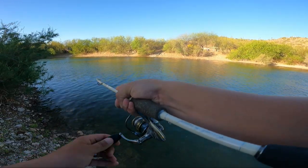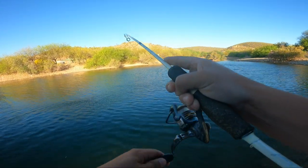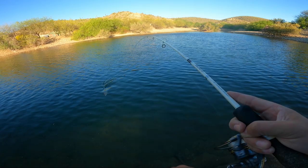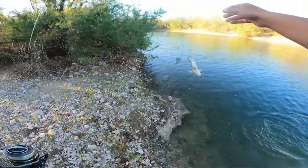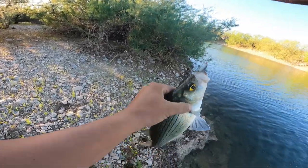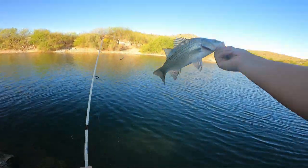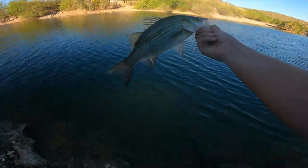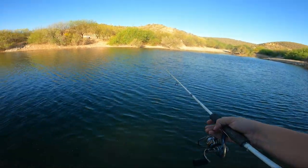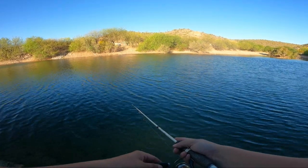There's another one. There's another one. He feels bigger. Or he's just tuned up. Yeah, he's a little bit bigger one. Ooh. Goodness, these are a blast to catch. 4-pound test. I mean, just an absolute blast. See how many more are sitting down in here. I was just thinking, maybe they moved out. Nope. They just come in these schools.